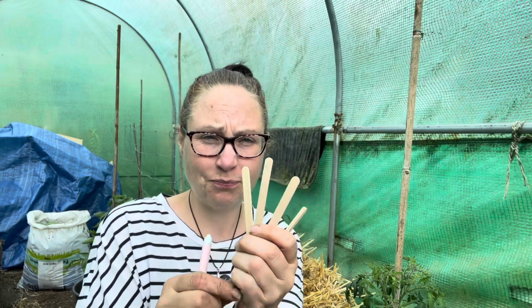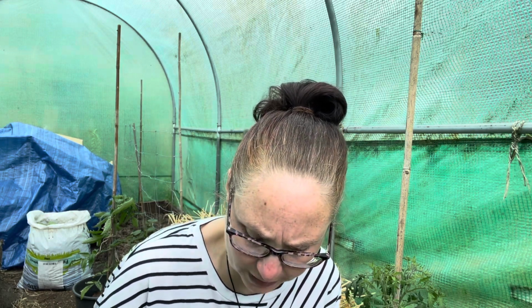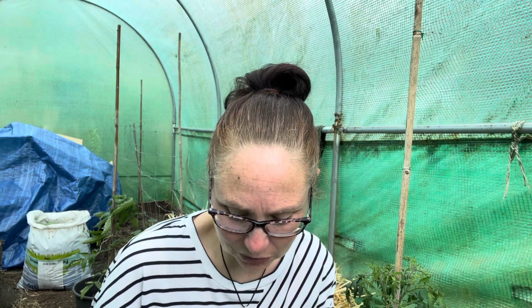Right, so I've got some lollipop sticks, and I'm going to label up my tomatoes. So I've got 4 tomatoes. The first one's going to be pea, so we'll put that in there. Second one's going to be banana, so we'll stick that in that one. Next one is going to be tomato feed, and the last one is going to be nettle plus other friends, some others.